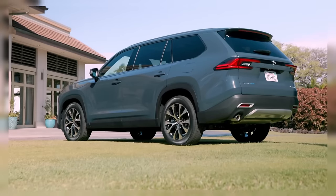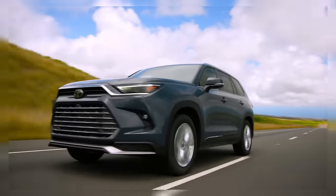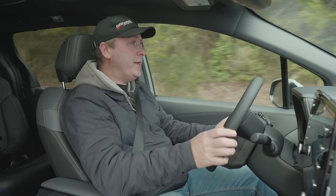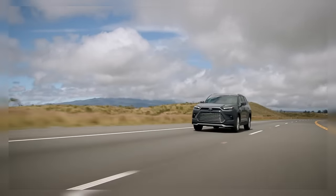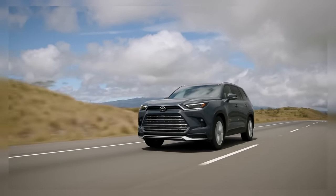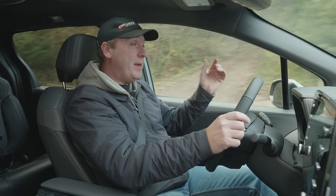And if you do need something bigger than this, well, Toyota would love to sell you a Grand Highlander, which we have a first drive on already, but we'll do a second review on in the coming weeks here. That, of course, is not only larger, it's also more powerful, and it looks like an SUV, which is more appealing than a minivan. Because some people, even to this day, say no to the minivan. But I think people should embrace this.